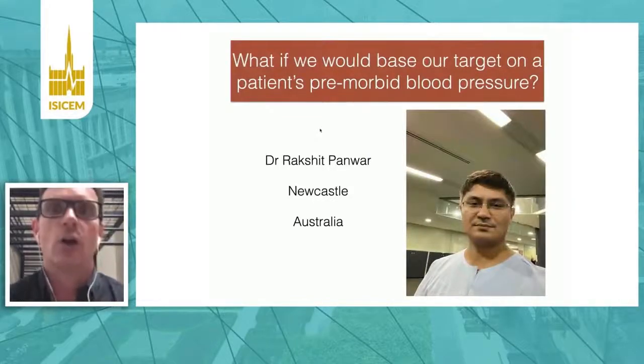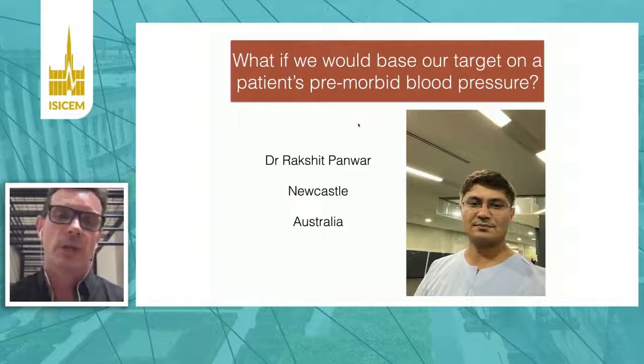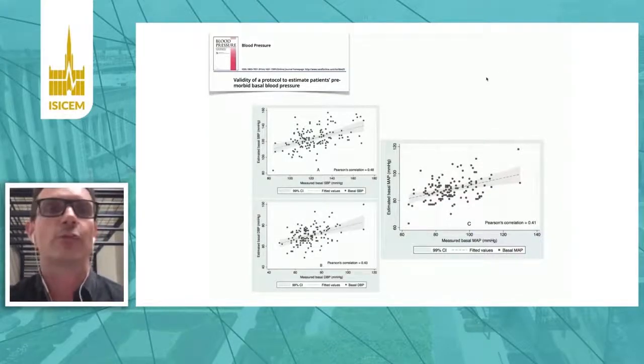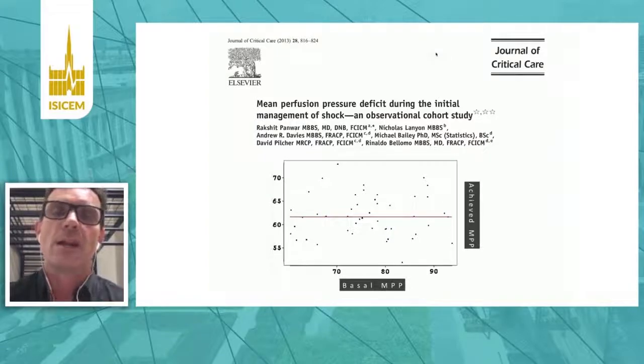But what if we could base our blood pressure target on a patient's own normal pre-illness blood pressure? And this is work that Dr. Panwar is leading from Newcastle in Australia, and I'm just today the person who can share his results with you. So he first developed a protocol to estimate a patient's pre-illness or pre-morbid blood pressure, and he validated that well. That was published. Then he did a small observational cohort study, and to be fair, but not to complicate things, he looks at mean perfusion pressure, not at blood pressure.